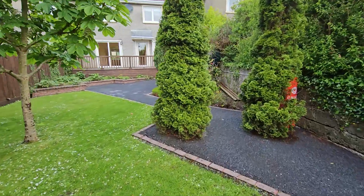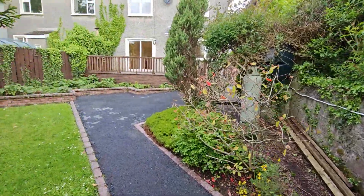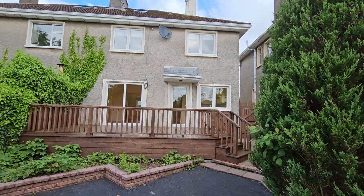Before we go, I'll just bring you back up the meandering pathway back up to the house, just for you to get one last feel for it and do one turn around, and hopefully we'll be showing you around this incredible 4-bedroom semi-detached home in the very near future.